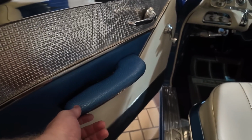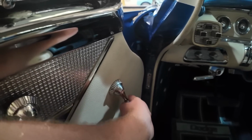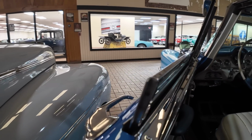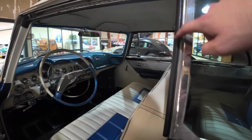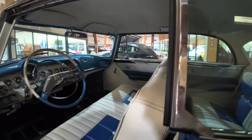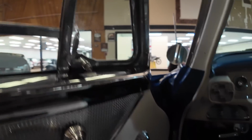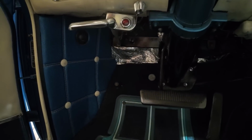Armrest as well as door handle to pull the door shut, door handle to get out, window crank for the big window. It operates like this. Since this is a hard top, it's all framed out with this part here that's channeled to go over top of this lip so it doesn't leak when it's raining. There's a vent window.